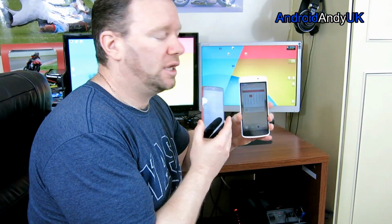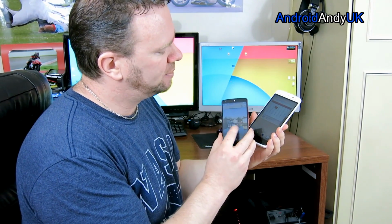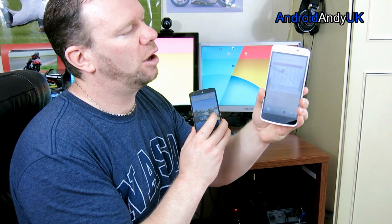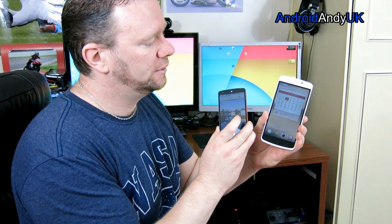So I think you'd probably agree they're both very good devices. There's very little between them, and I guess it's more about the form factor really is probably the more important thing. Do you want the huge, big, hulking Oppo N1 or the slightly more reasonably sized Nexus 5?